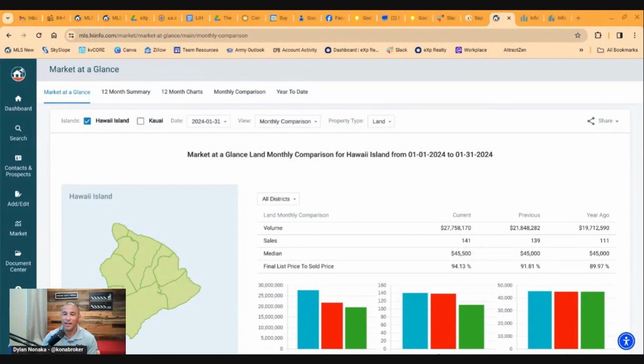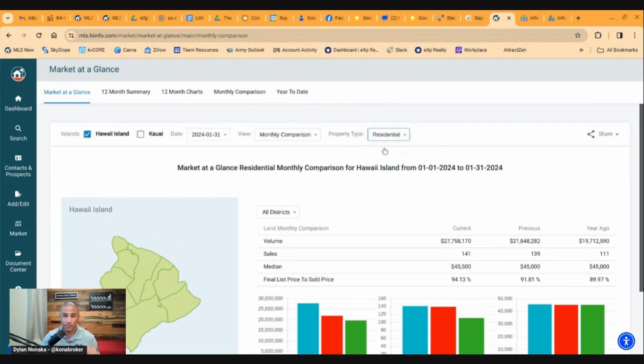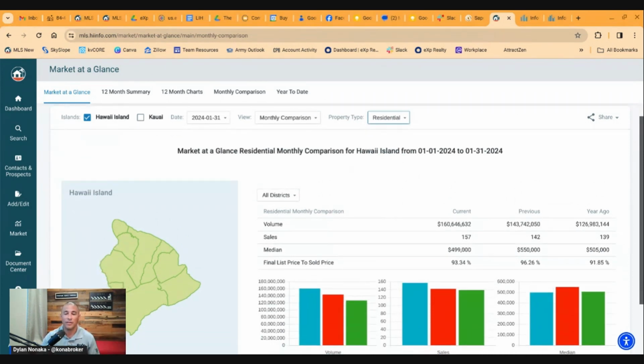So we're going to start off with the Big Island and Kauai because those two islands are on the same MLS, so we can look at the same system and give you some insight as to what's happening there. As we look at the Big Island here, the big thing is this is our monthly comparison chart, right? So we're looking at this month versus the previous month versus the year previous.